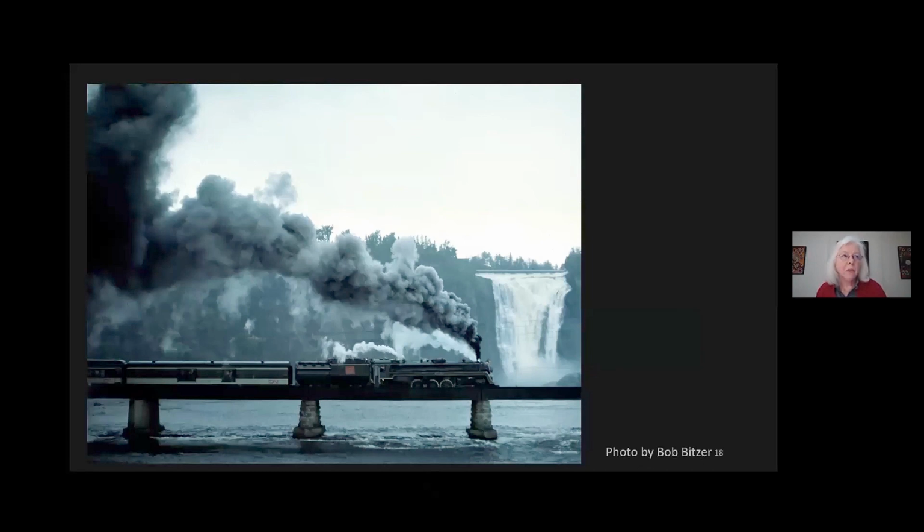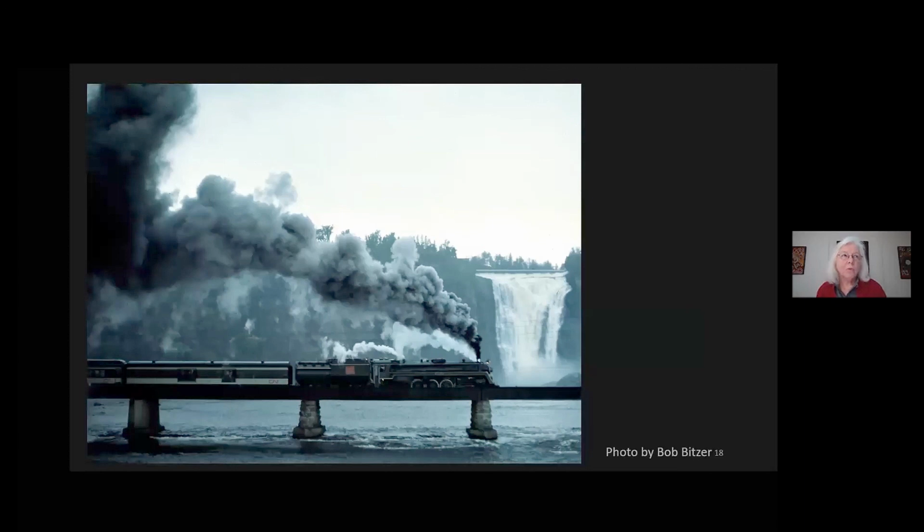Now let's look at another one in rain. And Bob was just in the right position to capture this rain event, where you have the water pouring over the waterfall, positioning that locomotive to appear like a toy. It's not a toy, but it appears like a toy. But you can tell that the rain has a different emotive feeling. So don't be afraid to go, just because it's not a sunny day. Get out there and shoot.